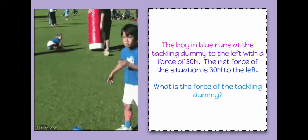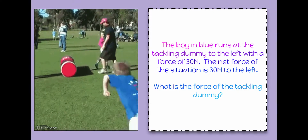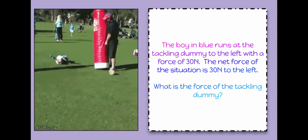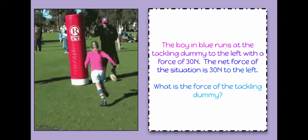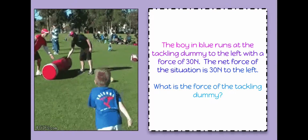Our next problem here, we have two children running into a tackling dummy. We're going to focus on the boy in the blue. So he runs at the tackling dummy to the left with a force of 30 newtons. The net force in this situation is 30 newtons to the left. What is the force of the tackling dummy?